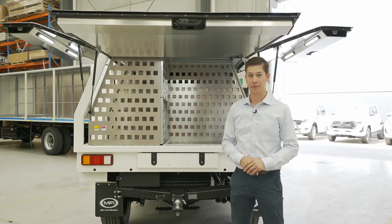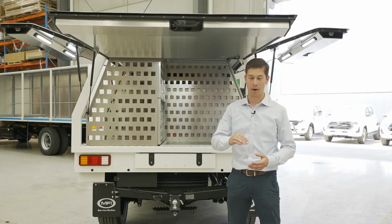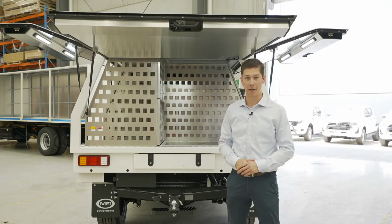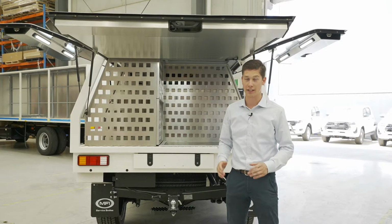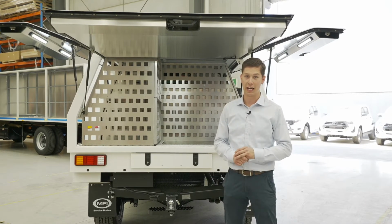We're at the end of the assembly line now. I've got a complete service body package. It's gone through all of the processes. It's ready for the client to come in and we go through a handover process. Give us a call if you've got any requirements for purpose-built service bodies, and we'd love to help.